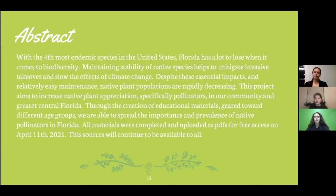All of our materials are uploaded as PDFs, free for use and easily accessible online, so anyone can have access to them at any point in time. They do not have to pay, they do not have to be enrolled at a university, and they do not have to jump through any hoops to receive them.